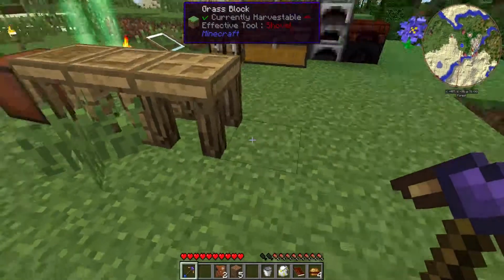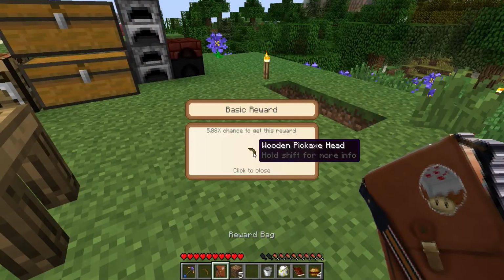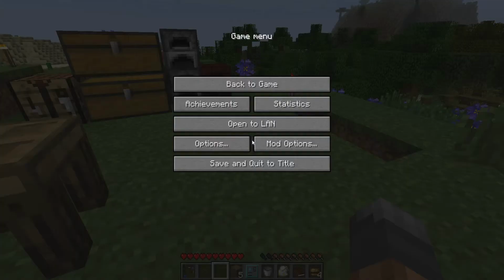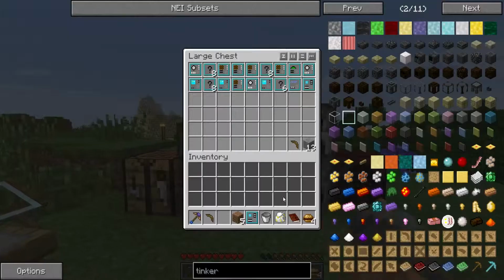Who knows? We'll see. Oh, let's open the reward bag. A wooden pickaxe head. How nice. And an effect, which we don't really need. Two of those already now. Two of those too.